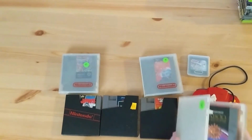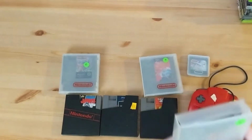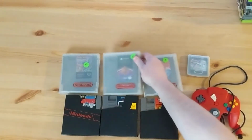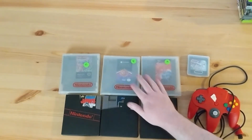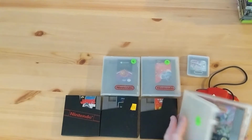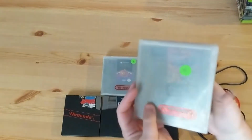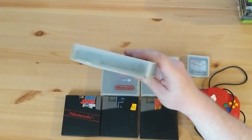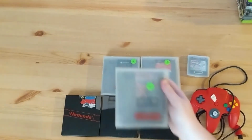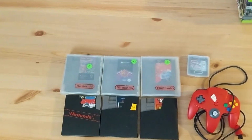Interesting one here that I'd never heard of. Taboo, The Sixth Sense, Trade West. Very interesting. It's always fun to see some of these weirder titles where it's like, I've never heard of that. And a nice copy of Wizards and Warriors. Of course, I've got to clean these up and get some of the marker off them, but yeah, three apiece. That's what I'm looking for.